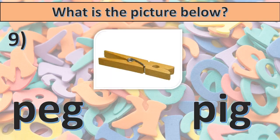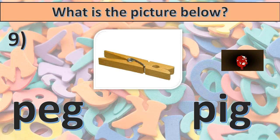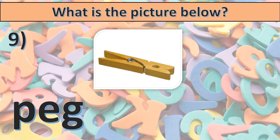Picture number 9. They are usually used in hanging clothes to dry, especially outside. What is it? The answer is peg. It is spelt as P-E-G.